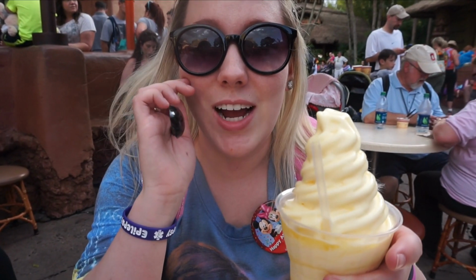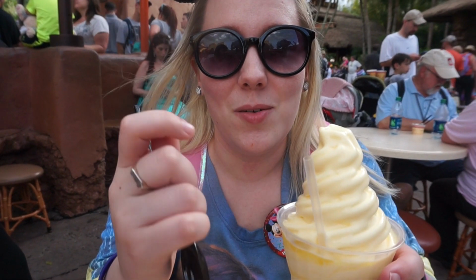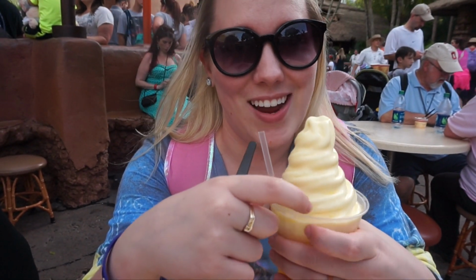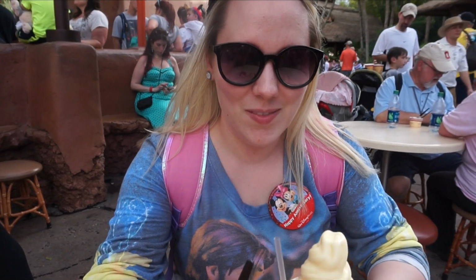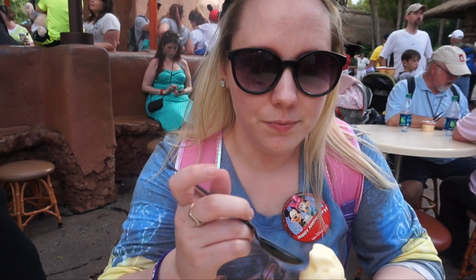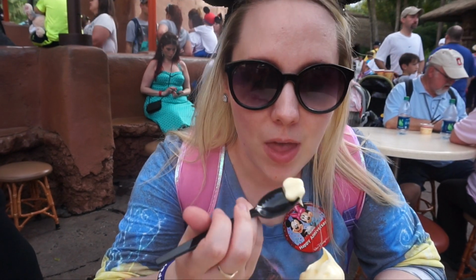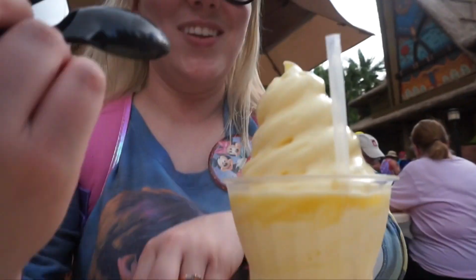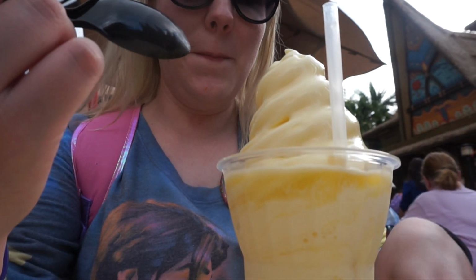So I've never had a Dole Whip before, and we got a pineapple float, and so I'm really excited to try it. Is it good? It's really good. Now I understand why everyone raves about it.